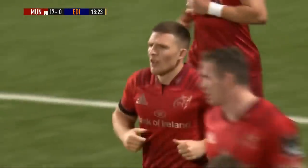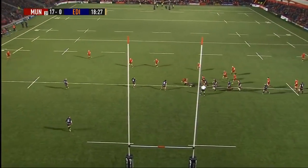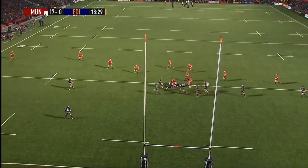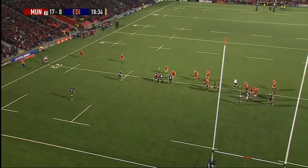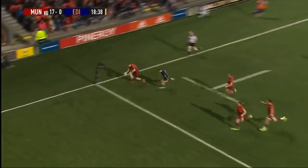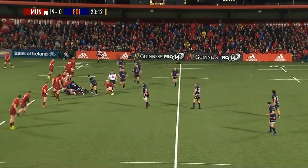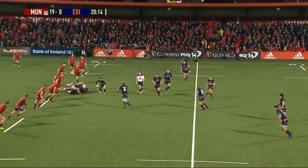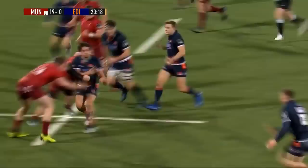That was beautiful stuff from Munster. It's sensational stuff. Look here, it's the hard yards. There's both again. Gets to the third tackler. Suddenly the defence gets pulled in a little bit, but there's the ball. It's that ball out the back that frees up the outside, gives the one-man overlap. Conway back in harness, having played his part last week off the bench. That little cameo in Parma I mentioned against Zebre.